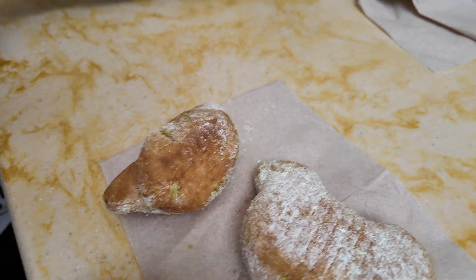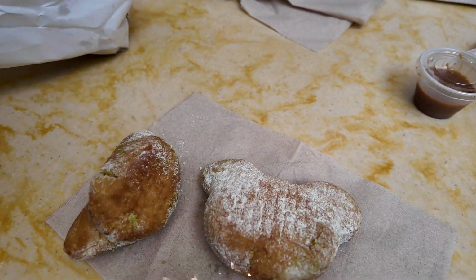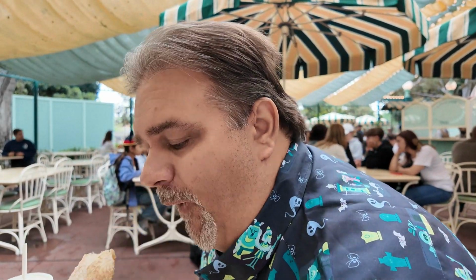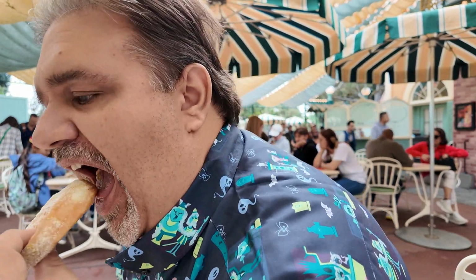And they're Mickey shaped. And we got the caramel dipping sauce with them. So we're going to try them. Well, they are very warm. Just the apple filling inside. No filling yet. But very hot. Very good warm beignet at Tiana's. Good job, Tiana. A little dipping sauce. Oh yeah. Excellent. Very good.